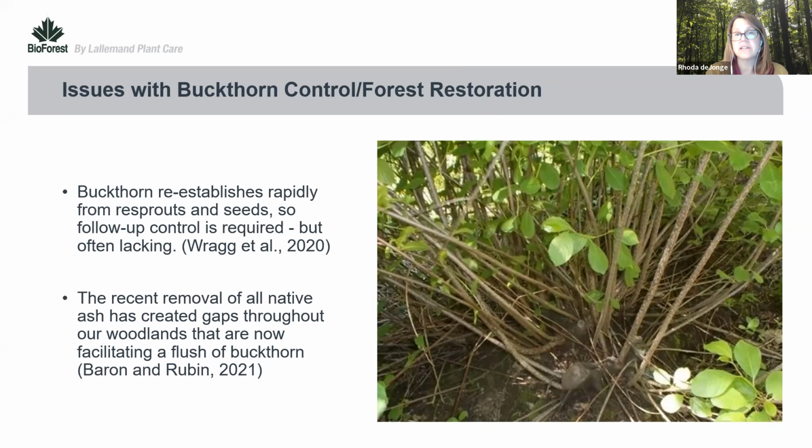And then unfortunately, with emerald ash borer creating these big gaps in our woodlots from the ash dying, all of a sudden we have many more spaces where buckthorn and other invasive shrubs have just occupied that niche. And then we're going to see more and more of this. And so we're seeing an increase in not just buckthorn, but other invasive shrubs like autumn olive and honeysuckle and multiflora rose with the decline of ash.